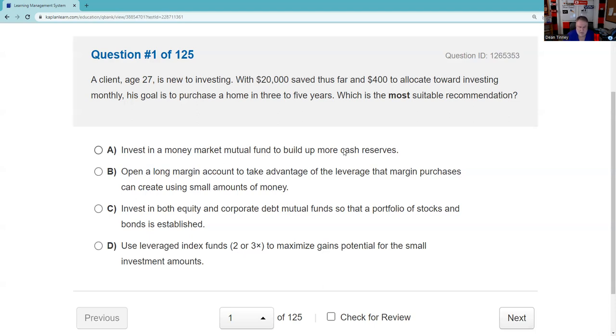A, invest in a money market mutual fund to build up more cash reserves. That sounds pretty reasonable. B, I try to make this as big as I can. I know some of you are on smartphone and just using audio files, so I try to keep that in mind by making the screen as large as I possibly can and by trying to read you both the questions and the answer choices. Open a long margin account to take advantage of leverage the margin purchases can create using small amounts of money. No.